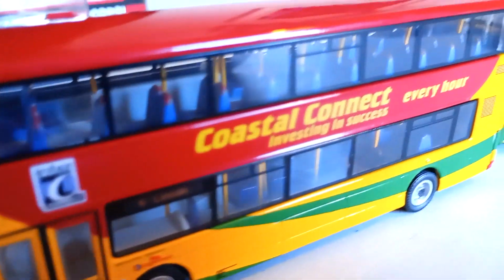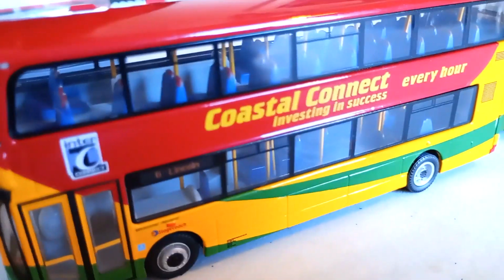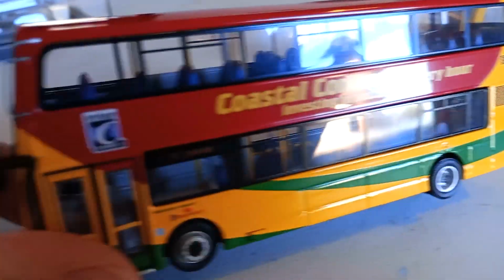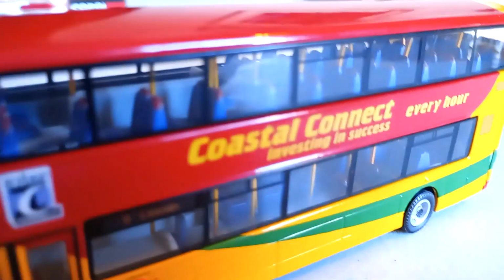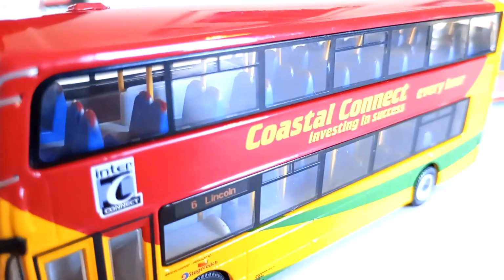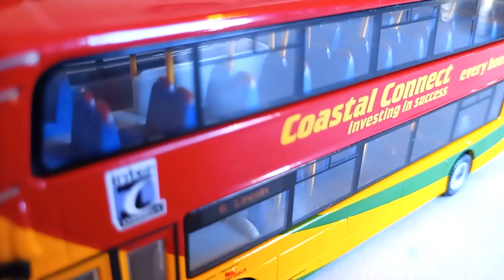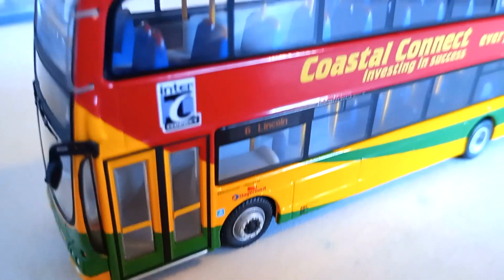The interior is much more detailed than it is on the East Lancs Viking, because inside it's actually got the rails on there, these poles with the stop buttons painted yellow, and then it's got the red tops on the blue seats, which make it look excellent, because it shows you how nicely detailed it is. Shame they couldn't recreate the trim design on the blue parts of these seats, but there you go.